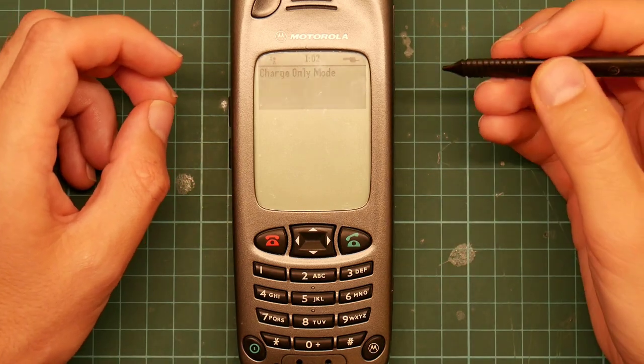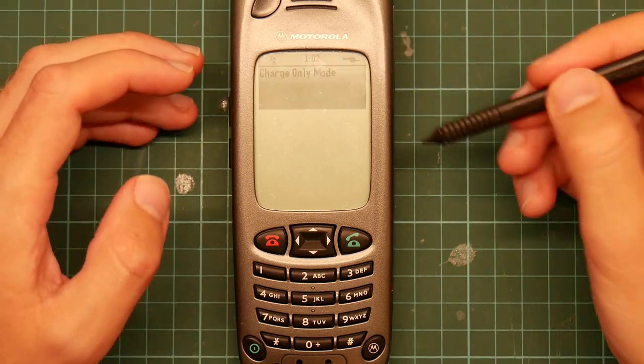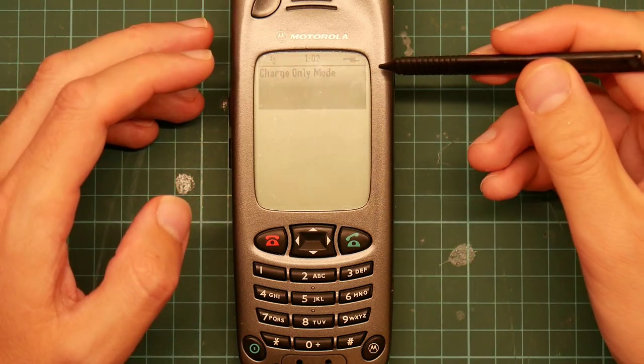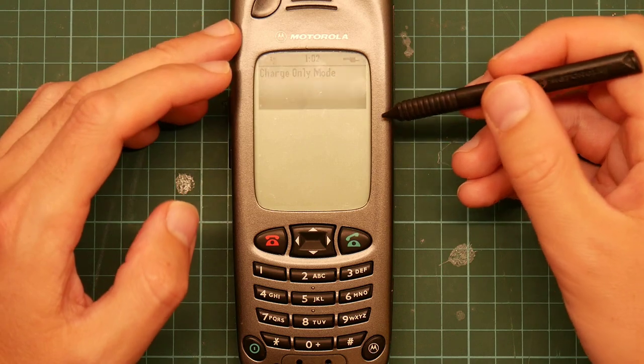Okay, well, here we are again. Yes, I did actually find that application the last time I went through all this, and I just forgot that one made the phone crash.